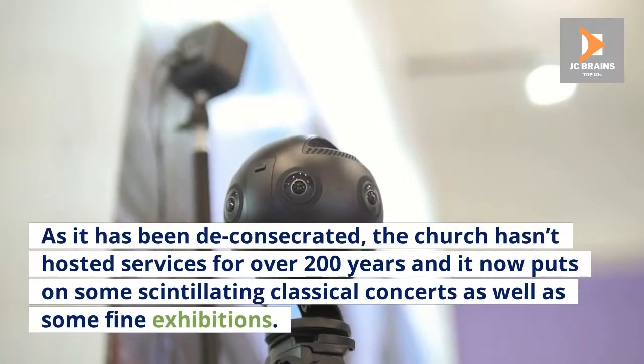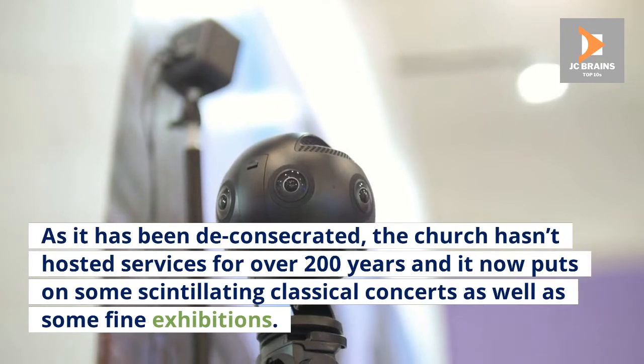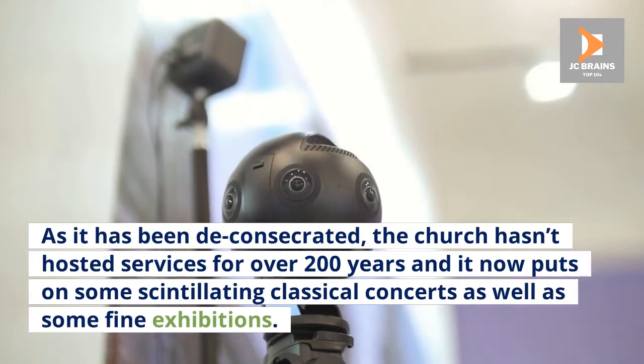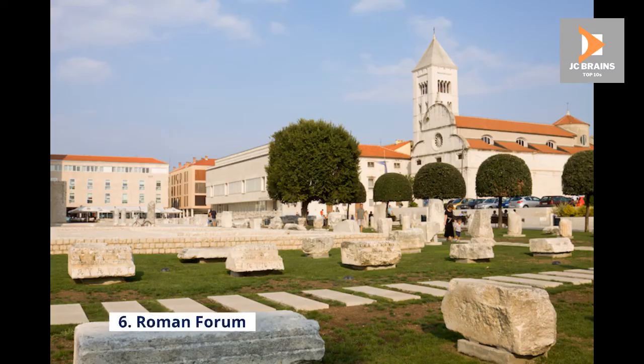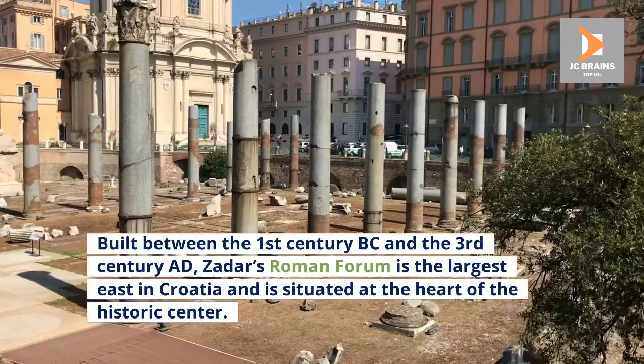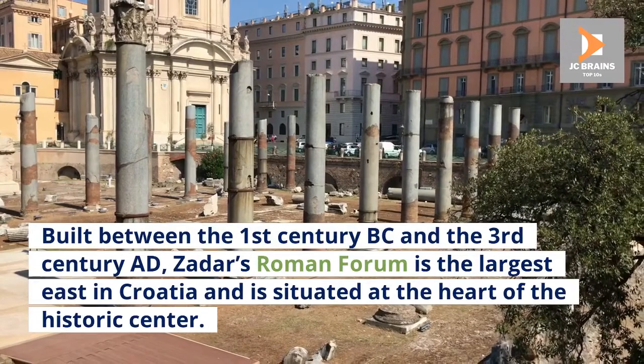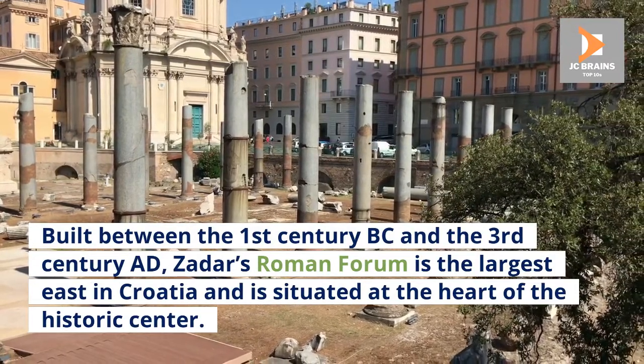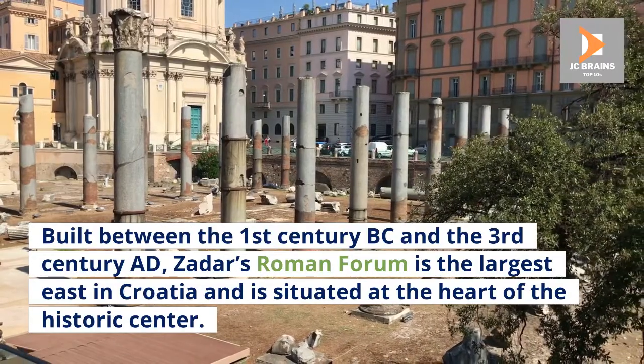As it has been deconsecrated, the church hasn't hosted services for over 200 years and it now puts on some scintillating classical concerts as well as some fine exhibitions. 6. Roman Forum. Built between the 1st century BC and the 3rd century AD, Zadar's Roman Forum is the largest east of Italy in Croatia and is situated at the heart of the historic center.